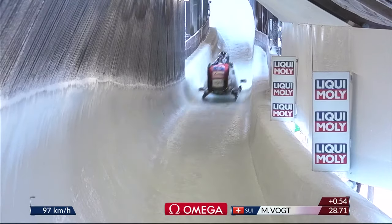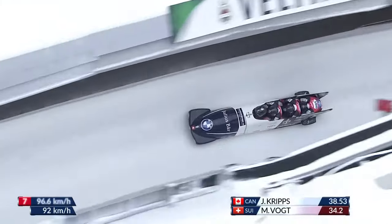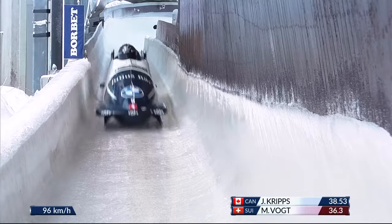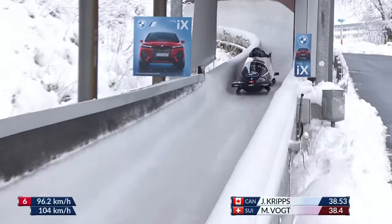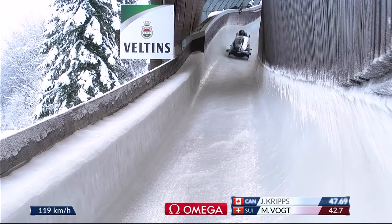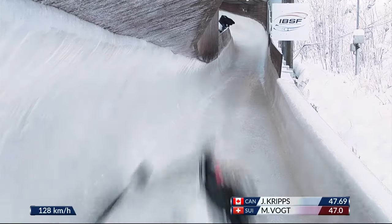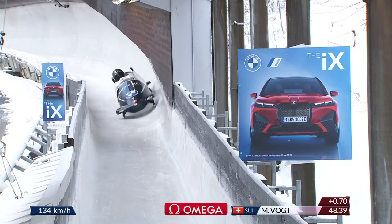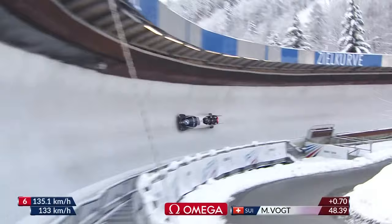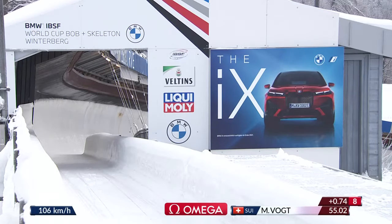Oliver Giger's had a fairly concentrated career, 3 races of his 10 in Lake Placid. He's had now, this is his 3rd in Winterberg. So 6 of his now 10 races have been on just 2 tracks. Mikkel Vogt, 8th place. 5:25 was the slowest start, and he's not making up any ground at the moment. Eighth at the line.